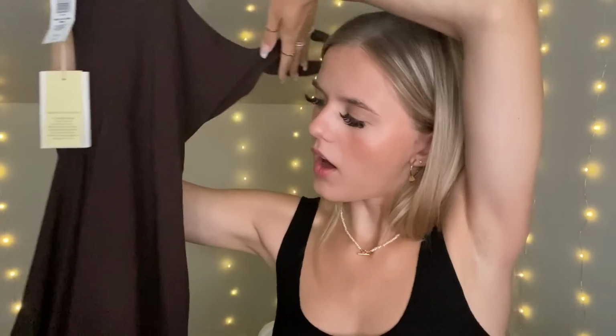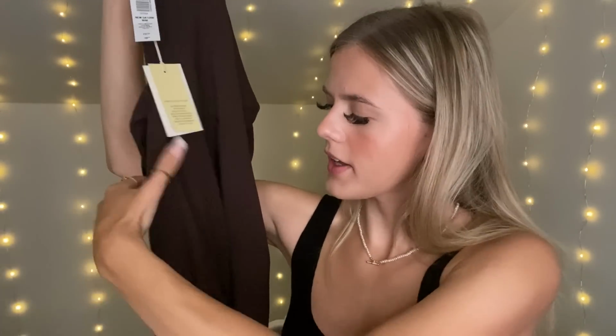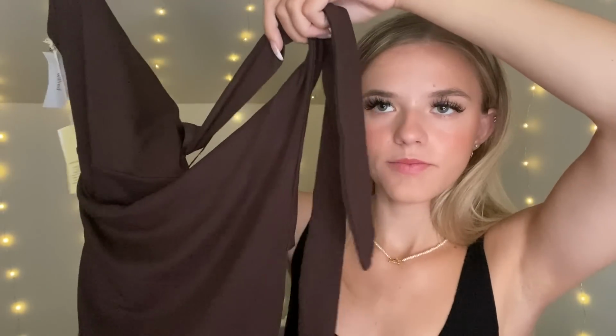Over here, you can see this part, a little skirt. It just wraps around your waist and ties. So it just goes into a little V at the center of your legs, and it's like a little wrap skirt, okay? So it's a dress and wrap skirt in one. Makes sense? No? Okay.